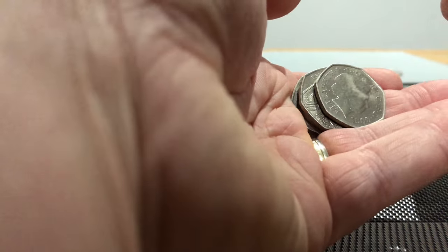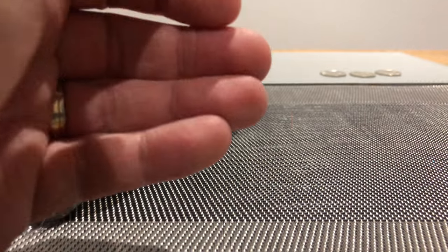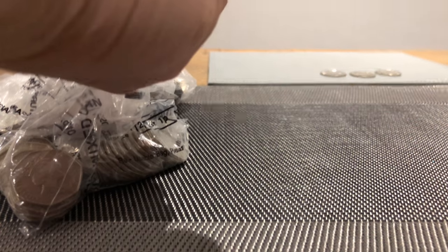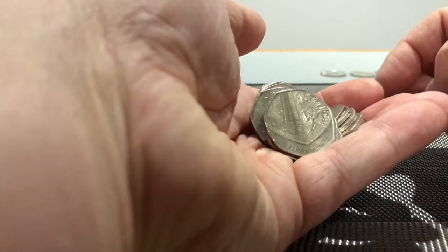Got Britannia, Shields, Britannias. Wasn't a Britannia Shield. Nope, nothing in that bag. So one of the bags. Ah, sorry, we got the silver. So look. That looks like a 2008 Shield.